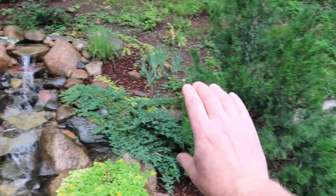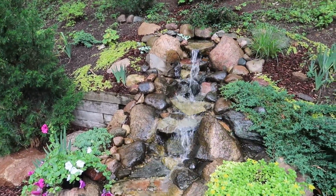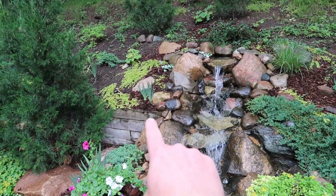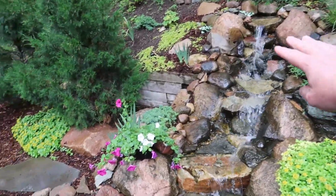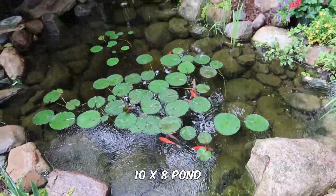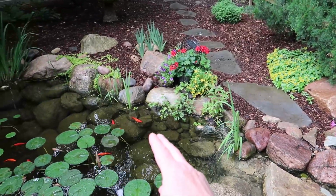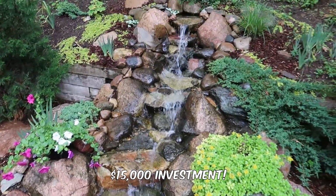This wood retention wall here had to be taken out a bit so that we could get the waterfall to come through there. One of the defining points is this wooden retention wall, which we had to cut out to get the waterfall to flow down that slope and come into this stream and empty out into this about 10 by 8 pond. So with that work and the skimmer, biofalls, about 12,000 pounds of rock, little koi cave here, aerators, we're looking at about $15,000 for this project.